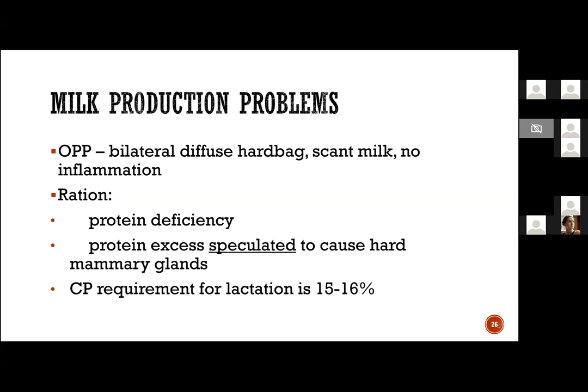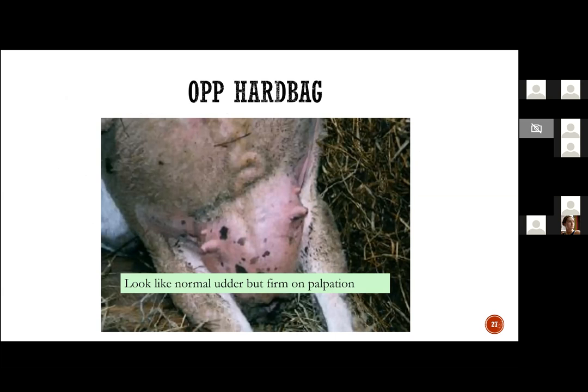And if we aren't in the ballpark of 16% protein in the overall ration, then it's amazing. Now we can buy some cheap protein supplements like dried distiller's grain and add it at a low percentage and bring that ration up, and the milk production can respond. But we can't ignore this very long. Some people today still speculate that high protein can cause hard mammary glands and poor milk production. I'm a skeptic that that actually does occur. And as I mentioned, the overall ration needs to be a 16% ration. Okay, so there's an OPP hard bag.